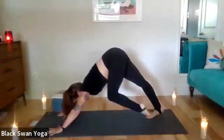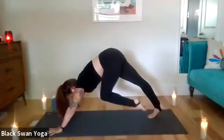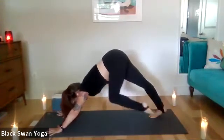Exhale, knee to nose, round your spine, shift forward. Inhale, kick your left heel back up. Second round, knee to nose, rock forward, strong core. Inhale, three-legged dog, lift up. Exhale, knee to nose, and hold.